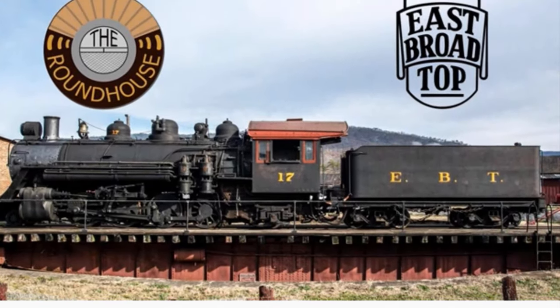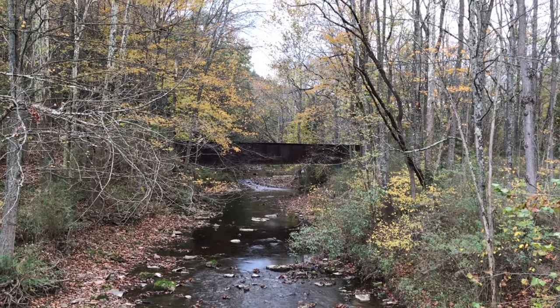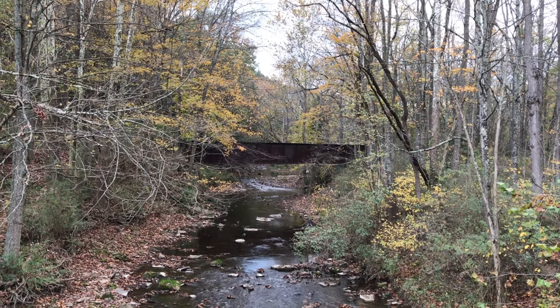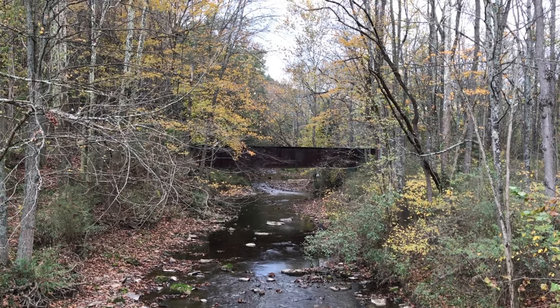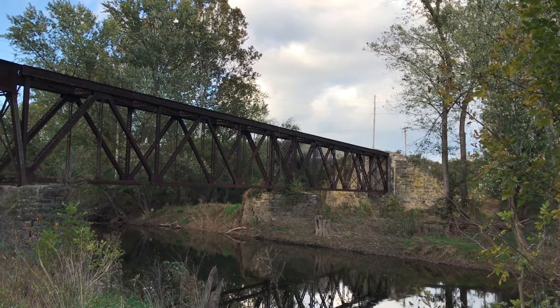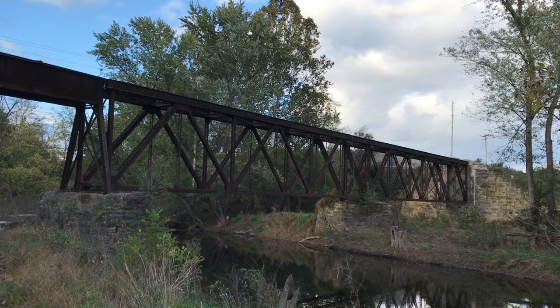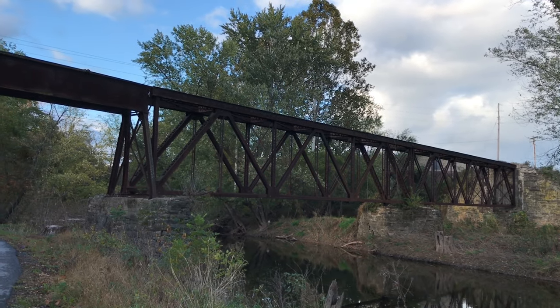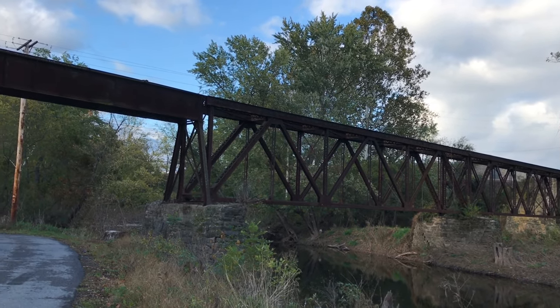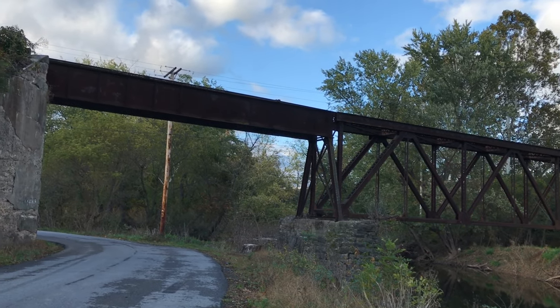Tons of plans were discussed, and it seems the dream goal of the EBT Foundation is not to just bring excursion service back, but to restore as much of the main line as possible. Remember, Kowalczyk never scrapped any of the main line, he just sat on it. So all 33 miles of the old main line remain intact, albeit now heavily overgrown and in dire need of some TLC. But that's a long, long ways off. Let's talk about what's going on right now in Rockhill Furnace.